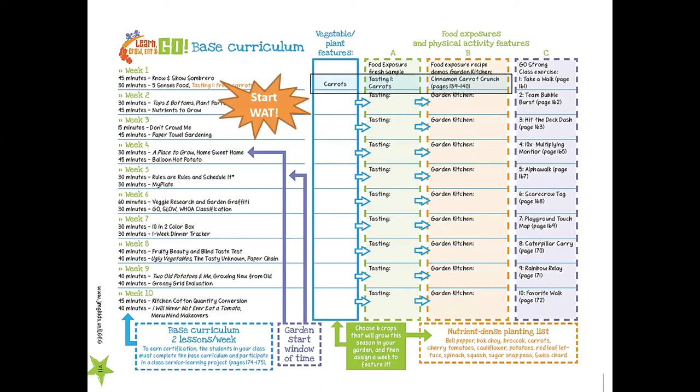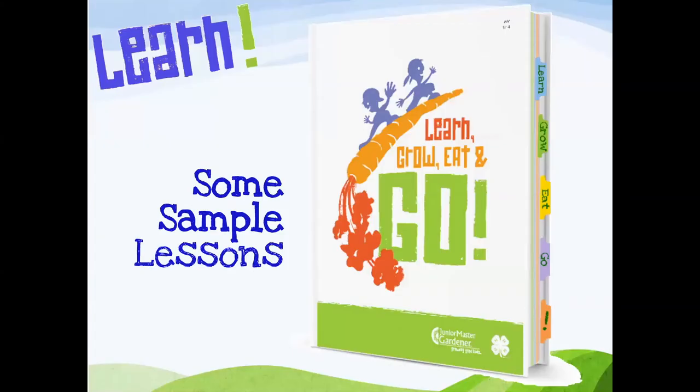We put on there Walk Across Texas. That's when we encourage, in the second week, to really get our kids involved in the walking program, as well as doing those Go Strong lessons. So I wanted to show you just a couple of the lessons within the curricula so you can see what it looks like.